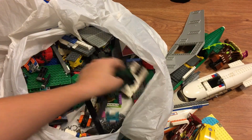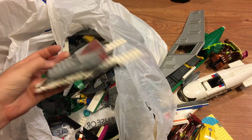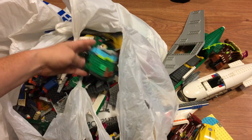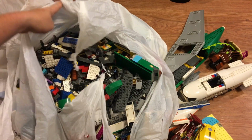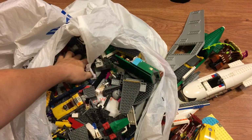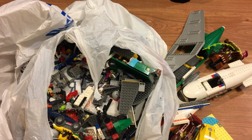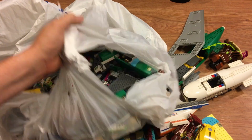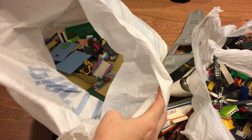It's stuff that I have no clue what they go to or anything. Lots of minifigures just kind of thrown about in here. Lots of plates, lots of funky colors and such. A small little yellow car. More minifigures and just all sorts of things. I'm gonna have a definite mission of getting through some of this, sorting it, figuring out what I have. And there's still even some left in the bottom of this thing.